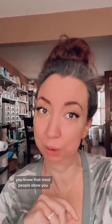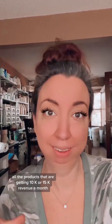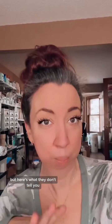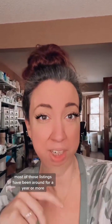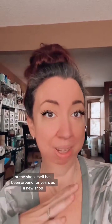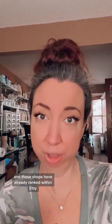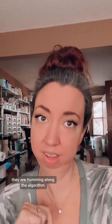If you've scrolled TikTok for more than a minute, you know that most people show you all the products that are getting 10K or 15K revenue a month. But here's what they don't tell you. Most of those listings have been around for a year or more, or the shop itself has been around for years. As a new shop, this is not your competition because those listings and those shops have already ranked within Etsy. They are humming along in the algorithm and you won't be able to touch them.